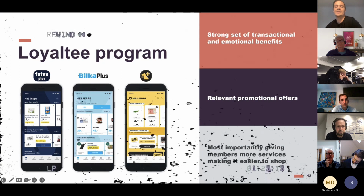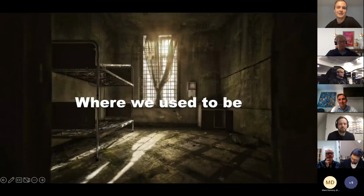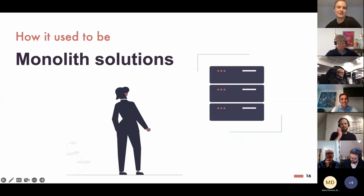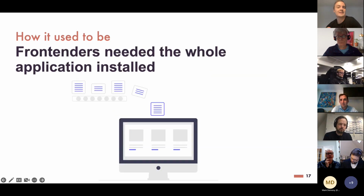But if you rewind a little, then we can see where we used to be. It was a dark and scary place where we had the monolith solutions, meaning that the front-end developers had to download the whole application, both front-end and back-end, which required them to install different tools. And in turn, we couldn't use MacBooks that most front-enders prefer because of ASP.NET, etc., being a requirement.